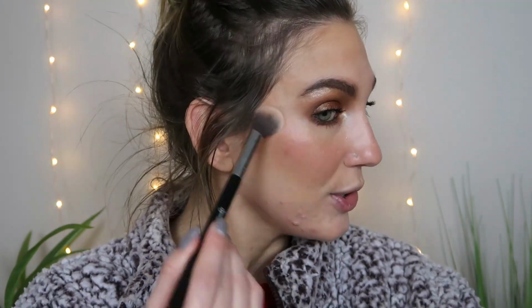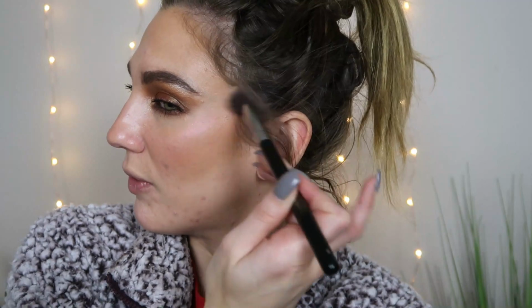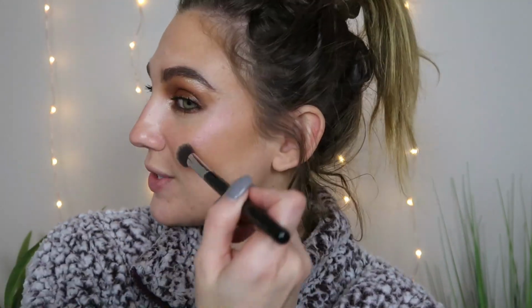So I'm gonna use my Sigma F03. Try to do a little something here. Ooh, okay. I think that's enough. Usually I would highlight all the way in a C, but with a shade like this, I'm just gonna keep it focused right here at the tops of my cheekbones. This is so much fun.